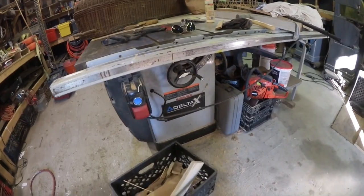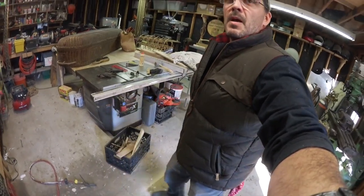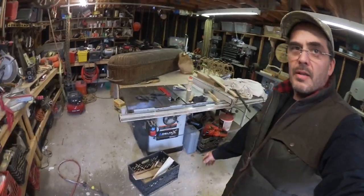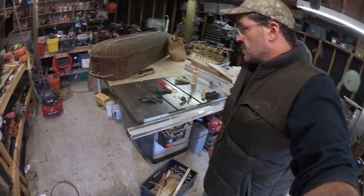This is my Delta X5 table saw, left tilting arbor. It's about 7 years old. You see me use it in a couple of videos, and this is the video that I hammered on. Everybody got upset. They thought I was going to break the casting on the top. Takes a lot to break those castings. This thing is in great shape.